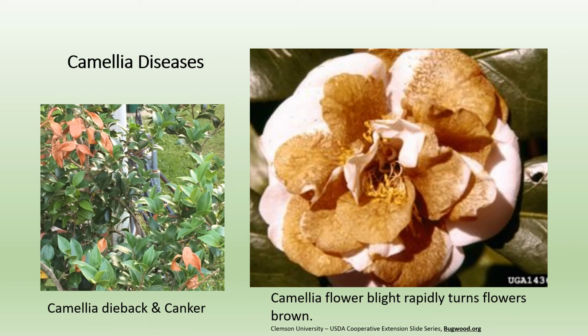Now, camellias are very desirable plants, but they do have their problems. Many of the common problems can be prevented or minimized by keeping them healthy and following the proper growing suggestions. One of the most serious diseases is caused by a fungus. Leaves on affected branches suddenly turn yellow or brown and wilt, as seen in the picture on your left-hand side. Branch tips die and gray blotches appear on bark, followed by sunken areas called cankers. This occurs most often during dry, hot weather.